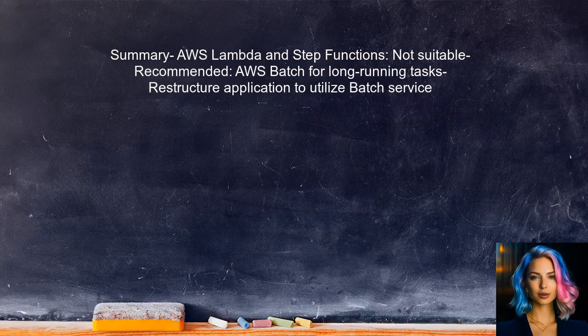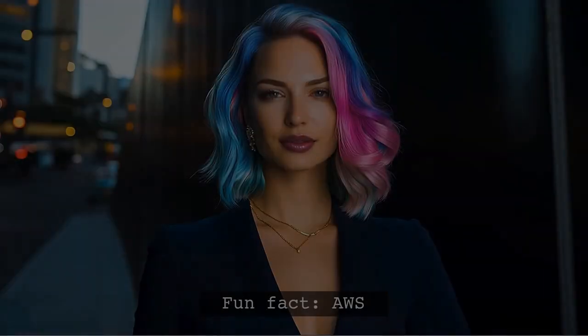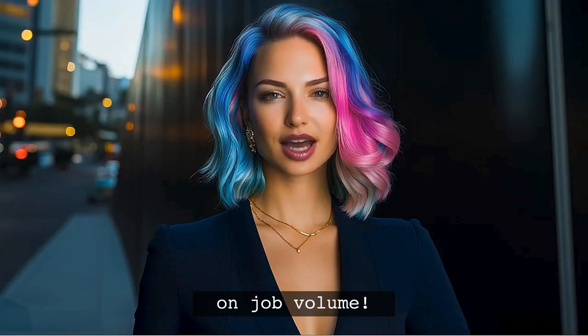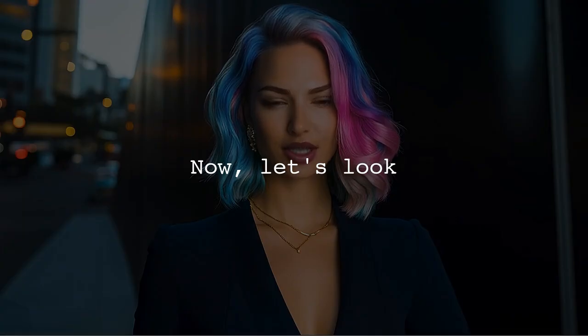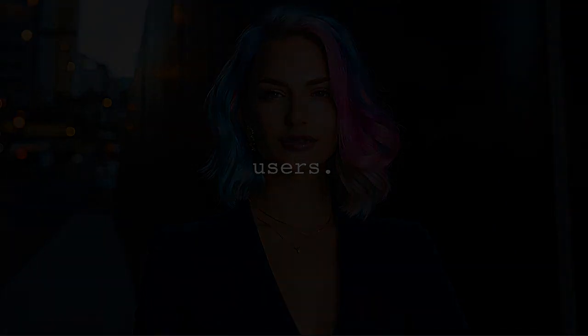In summary, the user's application is not a good fit for AWS Lambda or Step Functions due to the execution time limits. Instead, AWS Batch is recommended for handling long-running tasks effectively. The user should consider restructuring their application to leverage this service. Fun fact: AWS Batch can automatically scale your resources based on the volume of jobs you have. It's like having a personal assistant that knows exactly when to step in. Now let's look at the answers provided by other users.